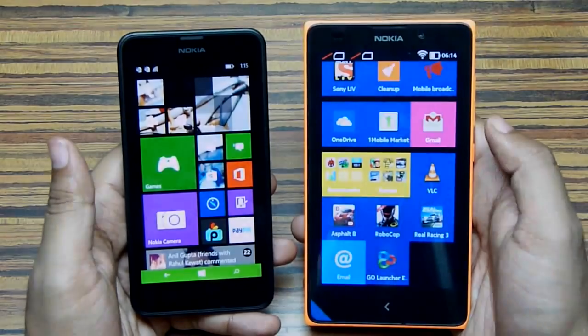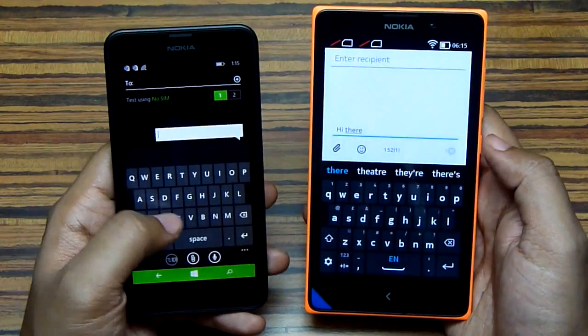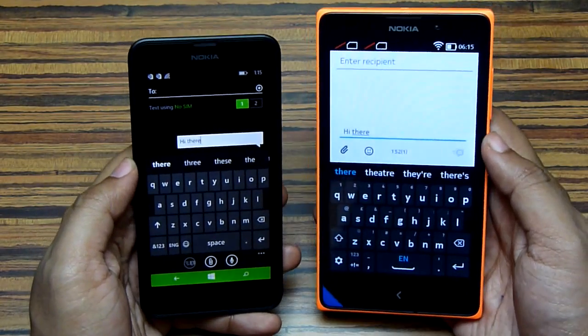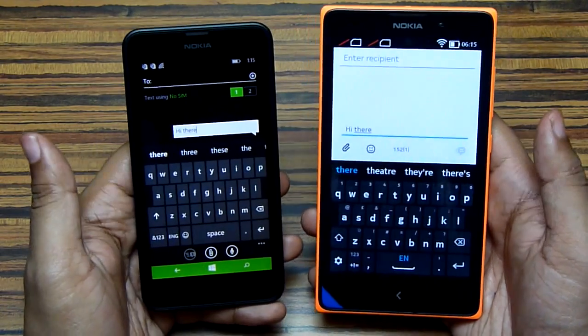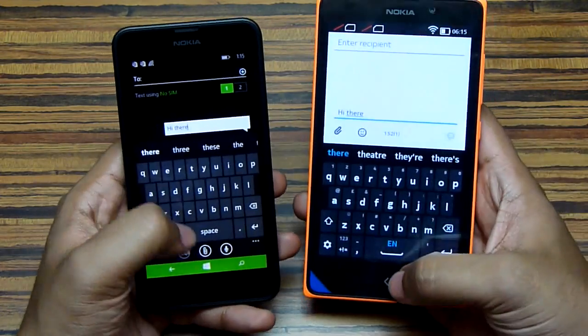Now the keyboards on both of these smartphones are very similar because you are getting continuous or swipe input on both of these phones. Windows Phone 8.1 update has brought this feature into Lumia 630. Now, as the display of this smartphone is quite compact, writing with one hand is much more convenient than the huge keyboard on the 5 inches display of Nokia XL.